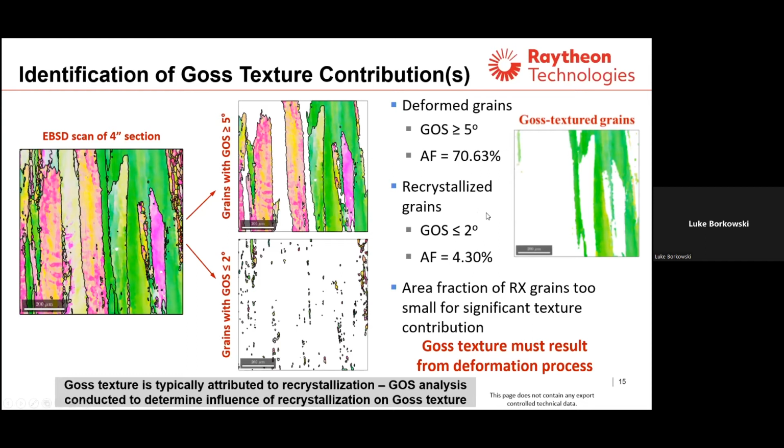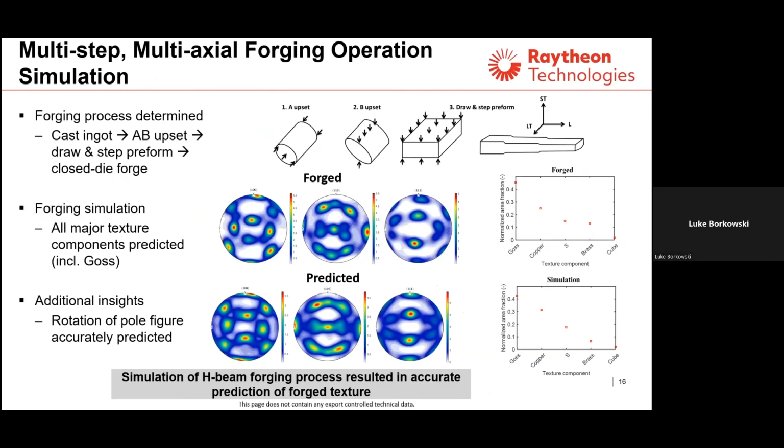So we need to figure out what deformation steps would lead to this type of texture. So we used the model and we worked with the vendor to determine the set of operation steps, the processing steps that led to this texture, as well as the relative deformation magnitudes. And we found that the H forging goes through a 3-step process: an A upset, a B upset, and then a draw-in step of the preform process, which is like a plane strain compression type test. And based off this, we could predict the texture very well.